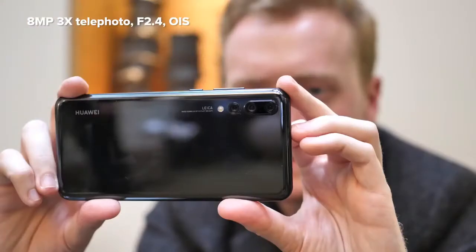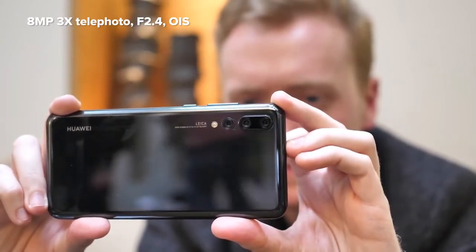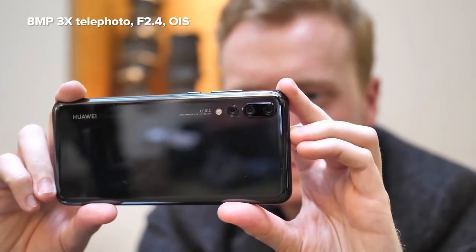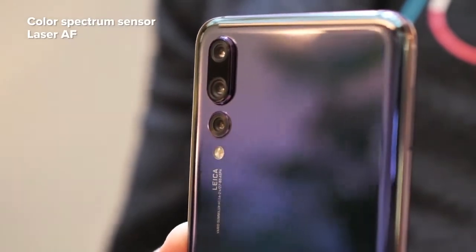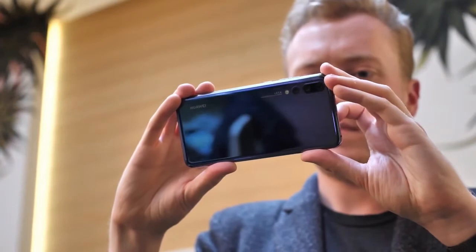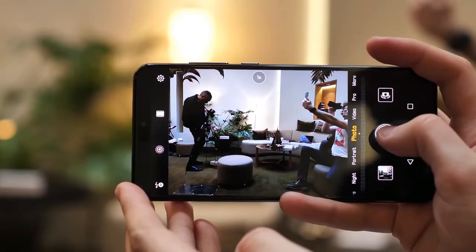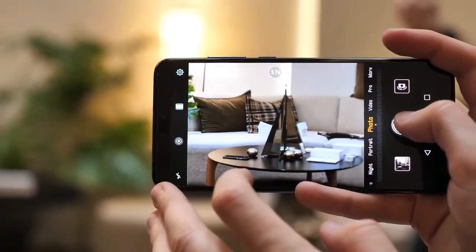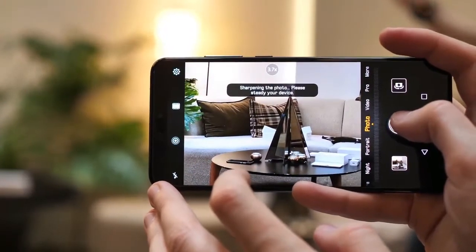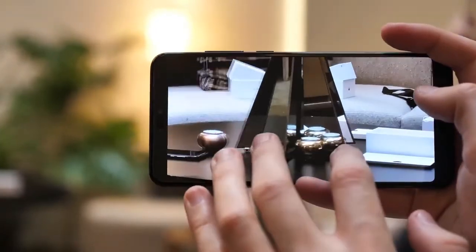That new tertiary shooter is an 8-megapixel 3x telephoto camera with an f2.4 aperture and optical stabilization. An array of extra sensors is on board too, including a color spectrum sensor for more accurate white balance and laser autofocus. This combination of cameras lets Huawei do some unique things that we haven't really seen before in a smartphone. Thanks to the new telephoto lens and high-res main sensor, up to 5x hybrid zoom is supported, eking out more detail where other phones might produce a blurry mess. It's not review time just yet, but already it's clear the P20 Pro has probably the best telephoto camera around.